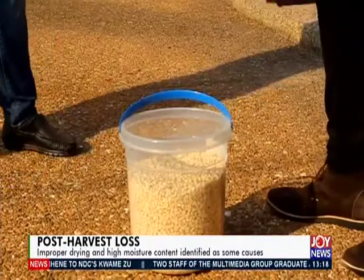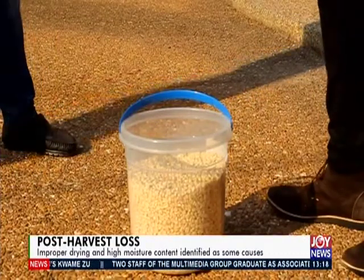There are lots of implications of that. If you are storing grains, that is economic loss for you, because the weight is going to reduce, the quality is going to reduce. When the mold gets in there too, it means that the aflatoxin concentration is going to go high, so it becomes unsafe generally for consumption.